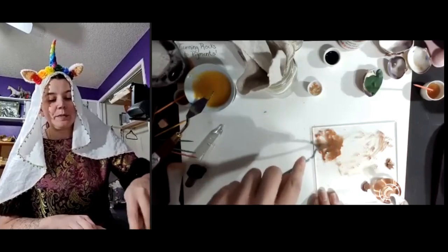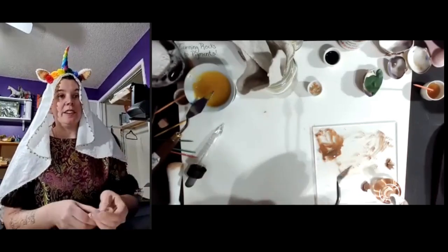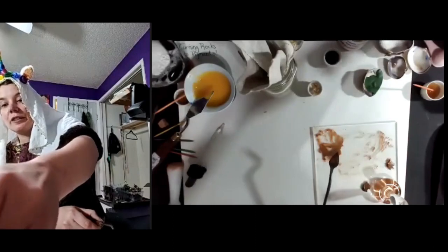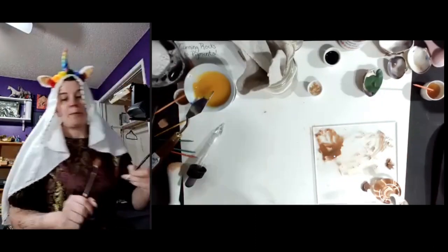Now, once you've got everything mixed in, you've got paint. It's really just that simple. Get my brushes here. Oh, hey, that one had paint on it already. There we go.